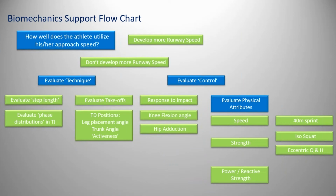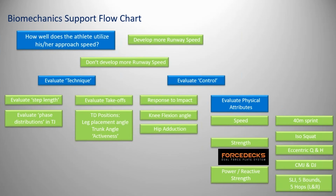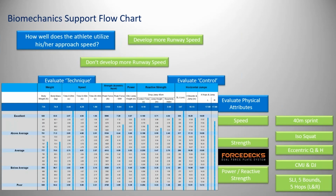We've got power and reactive strength testing, which we use countermovement jump and drop jumps. And again, we use the ForceDecks for the strength and power testing. And we do standing long jump, 5 bounds and 5 hops off left and right legs. And what that allows us to do is build up this profile here. And we know when our boys, the academy, are getting to the above average level, we know that they have a good ability to be able to get into World Junior Championships.